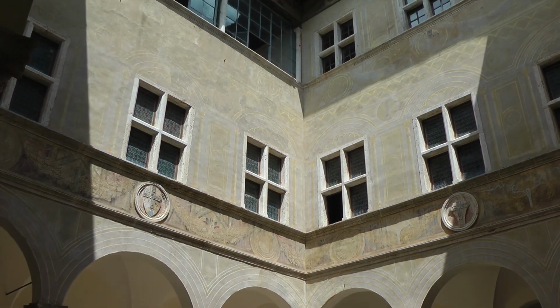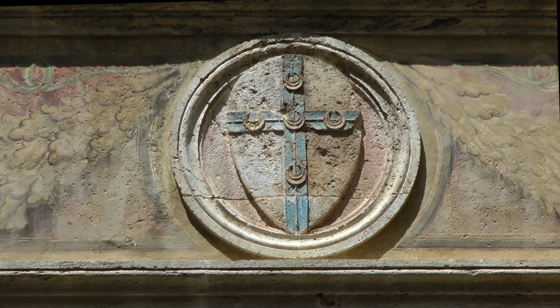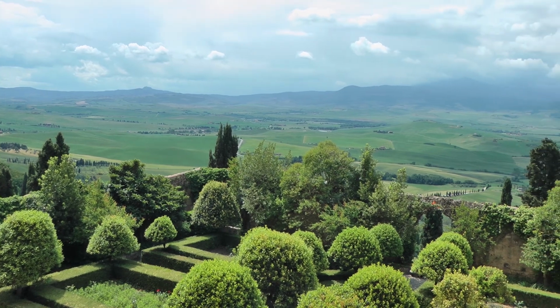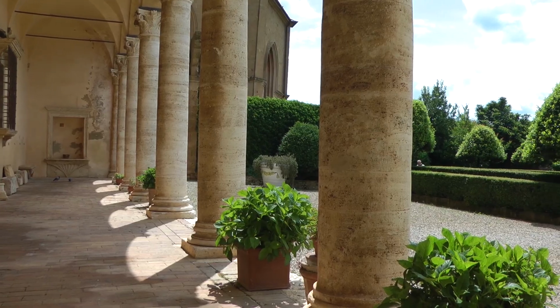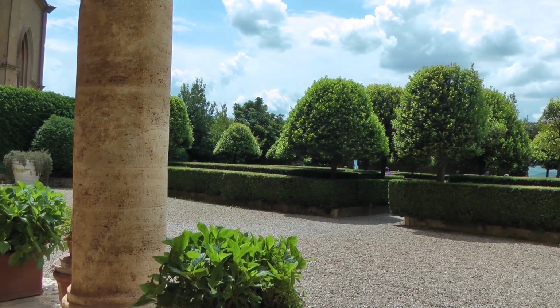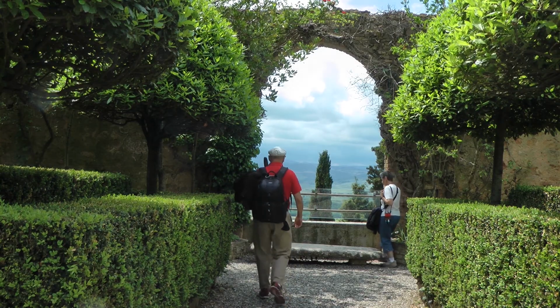In the interior courtyard, we see the Piccolomini family crest. The garden behind the palazzo looks out on a beautiful view of the countryside. Our tour through the palazzo was with audio recorders, set for the language of each visitor.